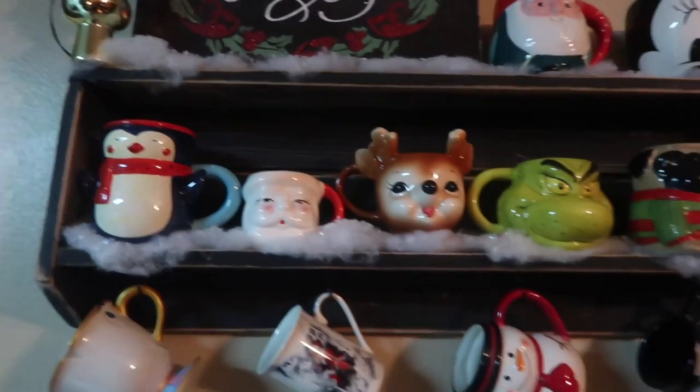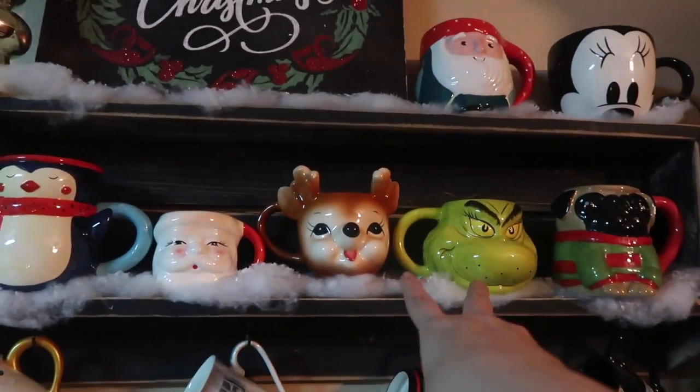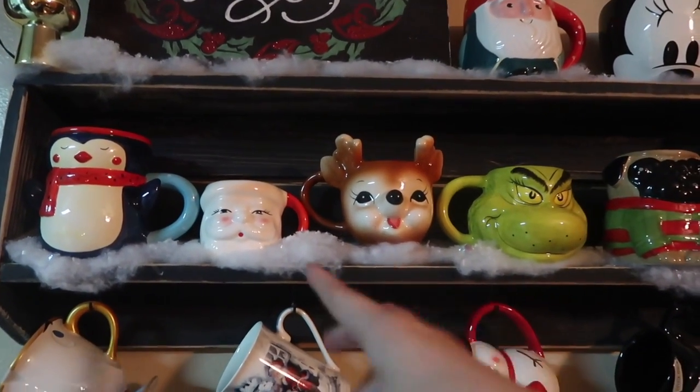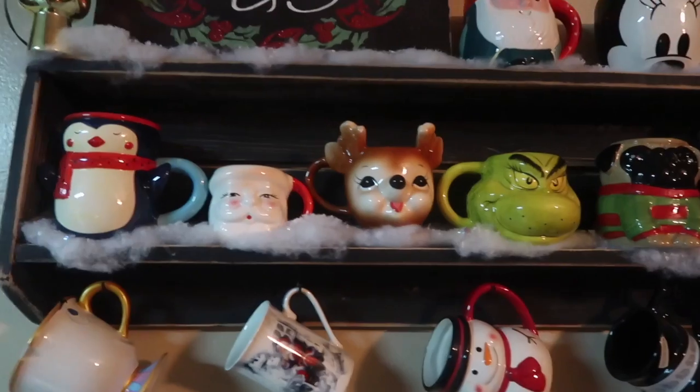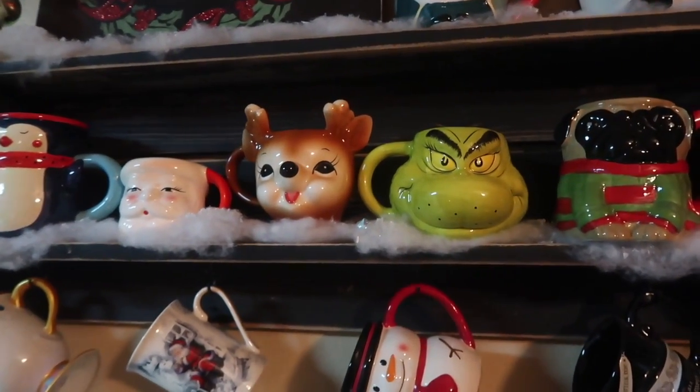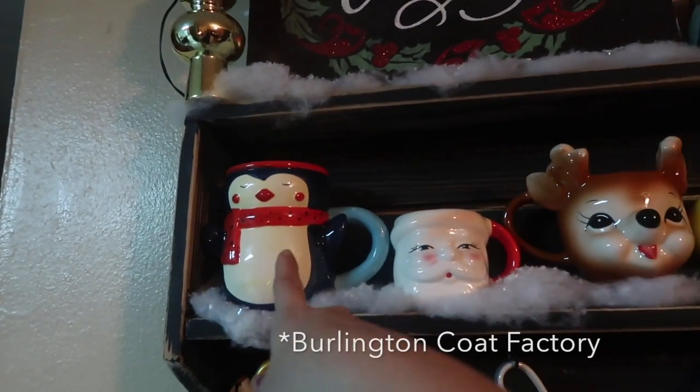And then some of these are new. I mentioned these two in the November favorites video. This is from Pottery Barn. It was like $6 or something online for Cyber Monday. And then I got this one on Amazon for the Grinch, and again, I think it was less than $10. This one was from TJ Maxx. They were $4.